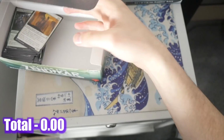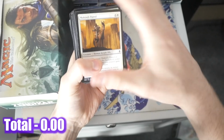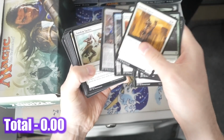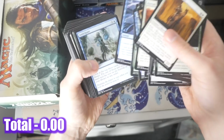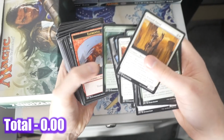But yeah, I will tally the value of this, and then I'll let you know if I made a profit on this. I hope I do. Right now, it doesn't look good, but at the same time, I had a feeling that the Battle for Zendikar ones were going to be pretty rough. It's Battle for Zendikar. Doesn't mean that there aren't cards here that are playable, maybe in Pauper, which there is.